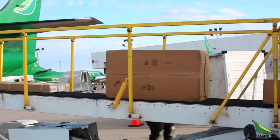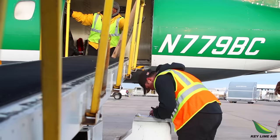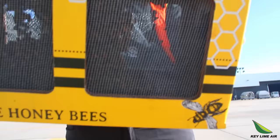So, what's next? Well, all these boxes being loaded onto the plane have to be weighed and accounted for. In aviation, the term we use for this is weight and balance. Every pilot gets an accurate total weight of the cargo and completes a weight and balance form for that flight.